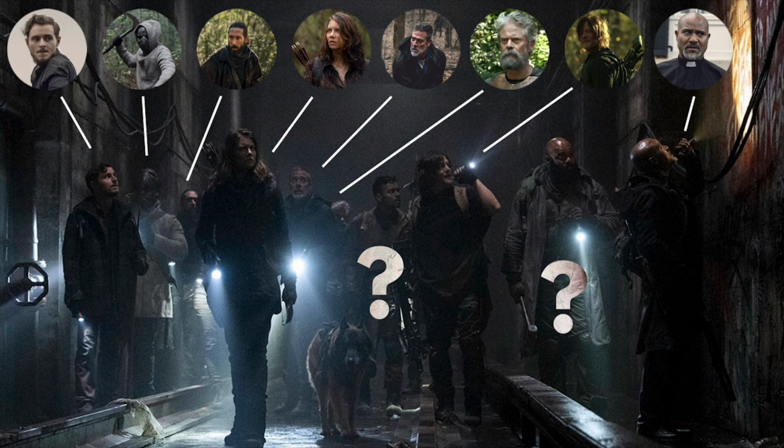Then we can of course see Maggie herself at the forefront, which is very interesting to say the least. And then to the right of Maggie, a little bit behind her, we see Negan. So that's interesting. Negan and Maggie are there together. Obviously they're there for some sort of a mission. Maybe they're there for a supply run. Maybe they're there looking for the group that went missing, namely Eugene, Yumiko, Princess, and Ezekiel. Or maybe they're there because of a storyline that's related to the Reapers. But what's interesting is that it looks like Maggie and Negan are gonna have to work together, at least temporarily.